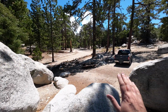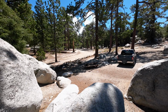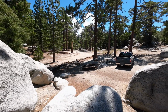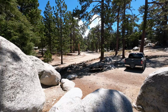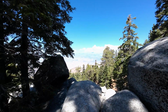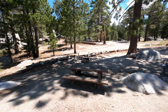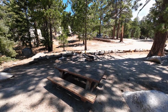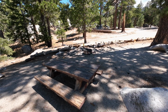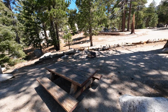So as you can see, this is the actual site over here. You do have a picnic table and a fire pit. There is still high fire danger, so cannot have wood fires. But literally just from here to here is that view I was showing you. But luckily, since I have a table, I will not have to use my tailgate for cooking and meal prep. So I'll set up my stove and everything over there.